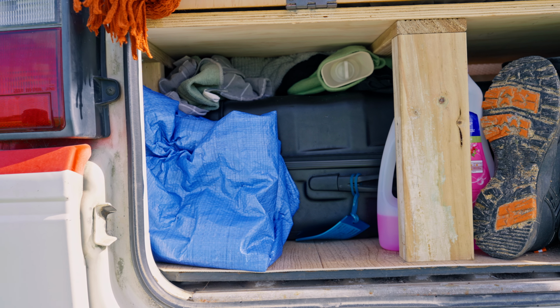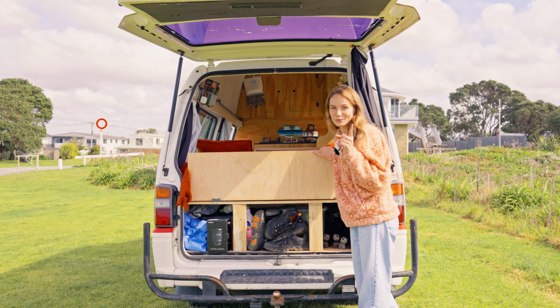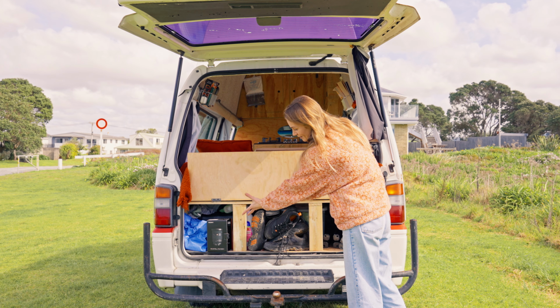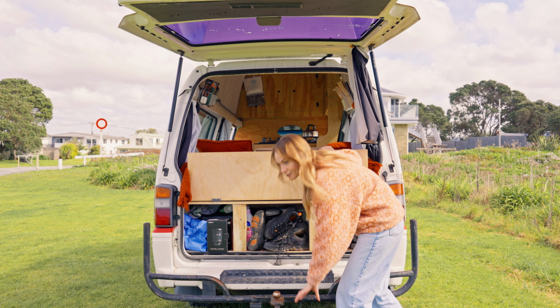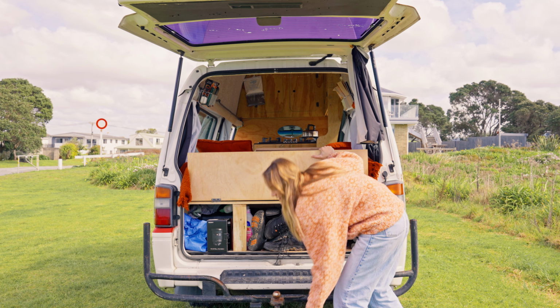There's also Alex's suitcase, because we are traveling with suitcases, which is not the best plan if you want to do van life, because you can't really store them. Alex's is here, but it's very tucked away. We can't really reach it unless we take everything out. But yeah, a lot of storage if you need it.